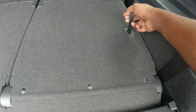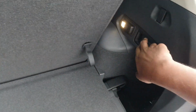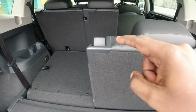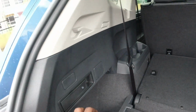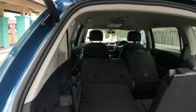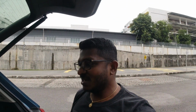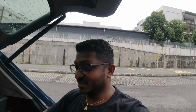So option one is, again, you could do this and it will drop, and I believe you can also use this. Oh, sorry, this is to drop these seats, this is to drop that seat. Wow, not bad. Again, here, I'm impressed, VW. That is so brilliant. Even the Audi and the X1 didn't think of this.